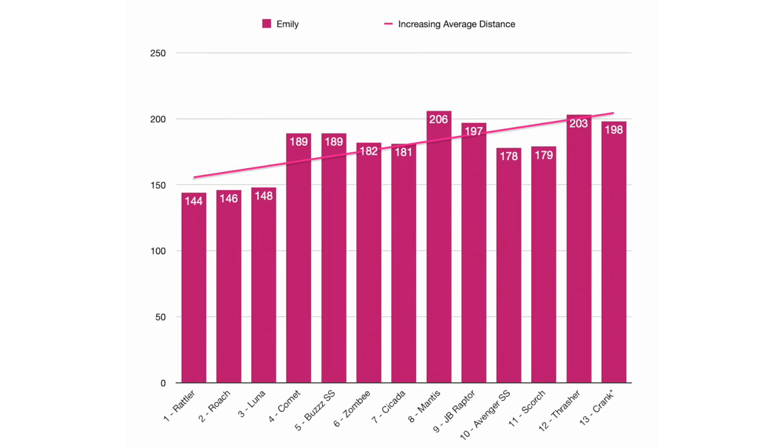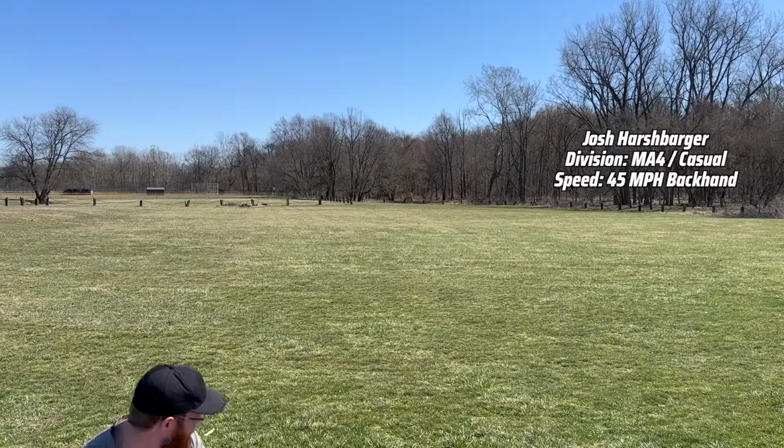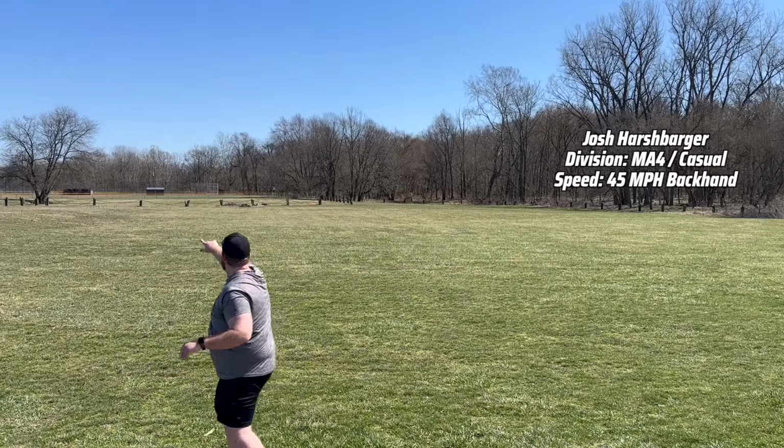The overall trend on Emily's throws is increasing in average distance, and there's no question that the faster discs on average did travel farther. But I think we'll learn more when we get those distances and compare them against the rest of our throwers. So let's move on to our MA4 thrower, Josh.